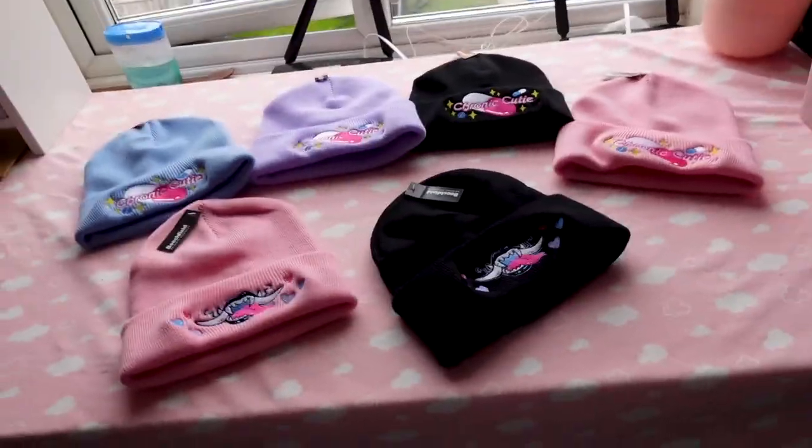Yay! I got beanies! I am wearing my beanie that I designed and has been embroidered, and now I'm wearing it. How crazy is that? That's so crazy. It looks so good. I know my hair's a mess, but we're not focusing on that right now. We're focusing on the beanie. Looks so good. I know it doesn't go with what I'm wearing, but yeah.